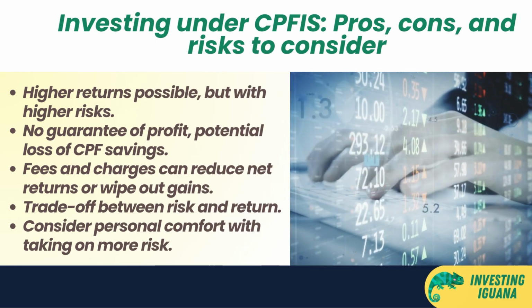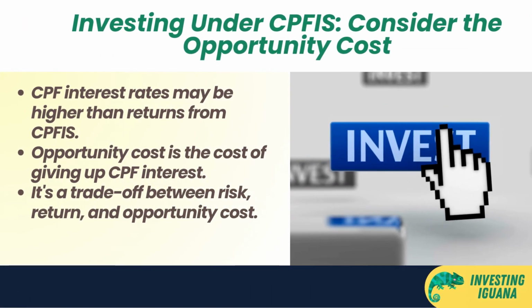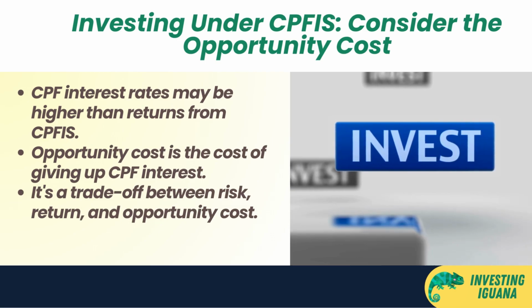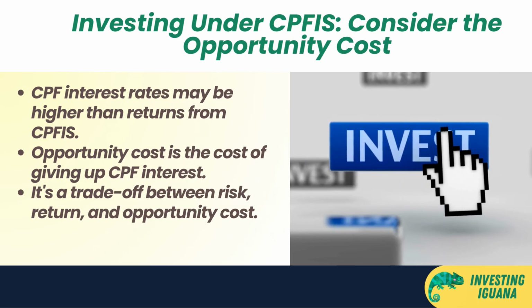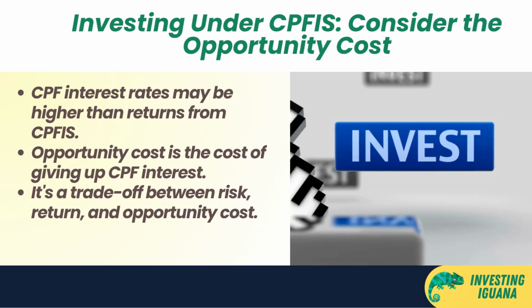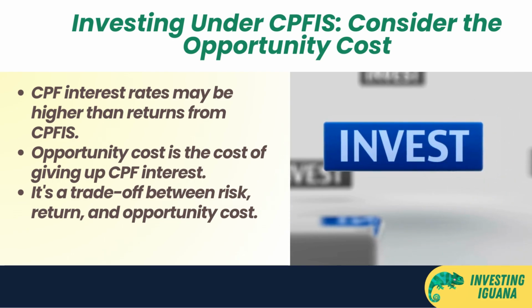Another factor to consider is the opportunity cost of investing under CPFIS. Opportunity cost refers to the benefits that you give up by choosing one option over another. In this case, the opportunity cost of investing under CPFIS is the CPF interest that you would have earned if you had left your CPF savings in your OA or SA.